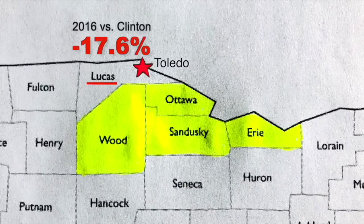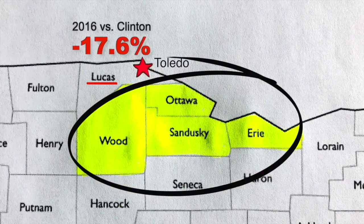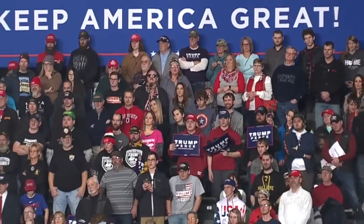"We love Toledo." Lucas County, one he lost by 17 points, but once surrounded by pivot counties, he won. "His base isn't going anywhere. Pivot counties may. Bottom line is, every vote counts, and quite frankly, Donald Trump understood that better than Hillary Clinton in 2016."